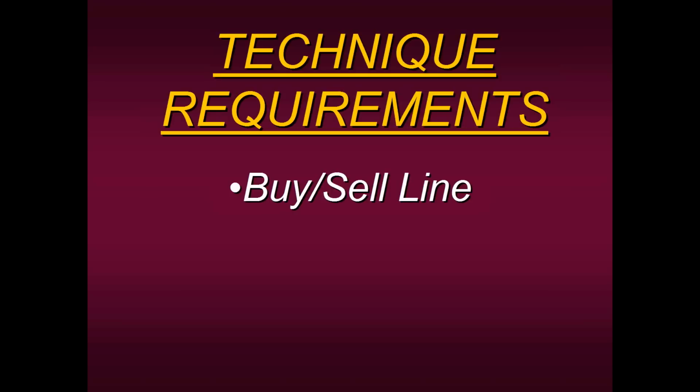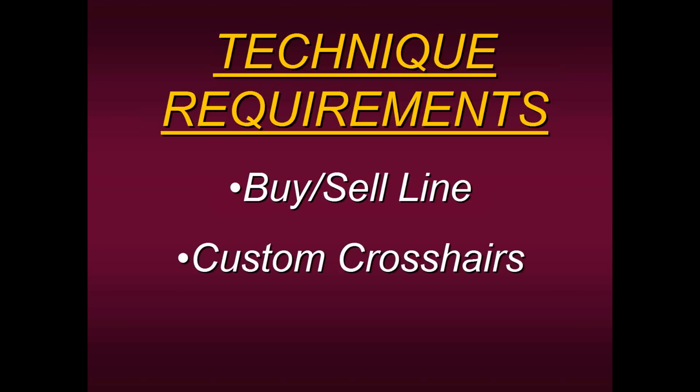Now, the second requirement is obviously our custom crosshair. But you have to know how to apply it, because we apply it differently than the way most platforms have a crosshair. Usually when they have a crosshair, you put it over the price of whatever you're looking at to determine a high or a low or where you think price is going to be going. We use it differently. Remember, we're not looking at it to determine how high price will go or how low. We're looking at it to determine if there is strength left in the current trend.